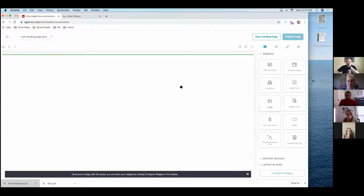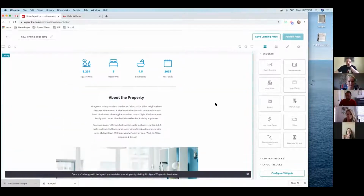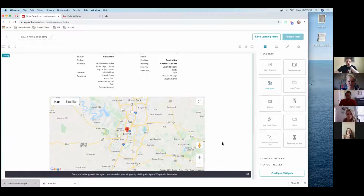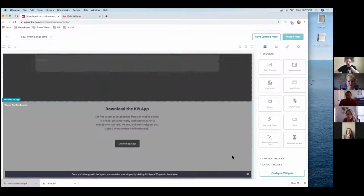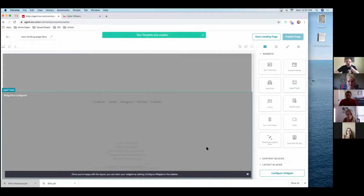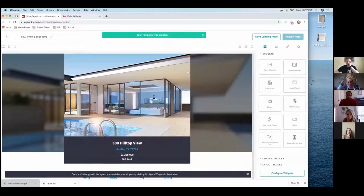All right, so everyone is coming because of the listing. So I throw the listing on there. I always do the lead form, but they always download the app and that's a lead, so I don't know why I do this. I want them to download my app and then stay legal. So I just drag and drop those in. And I have this listing that I want to do.